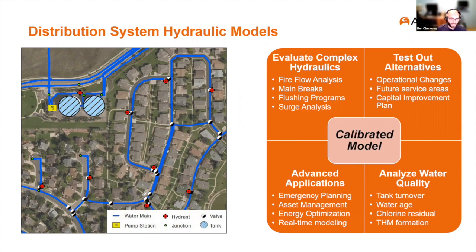In addition to water age, we can also look at actual concentration, like free chlorine residuals, which have regulatory components that we can compare against and improve in the system. So a lot of different options in there. There's even more beyond this, but it really unlocks a lot of possibilities once you have that hydraulic and calibrated model.